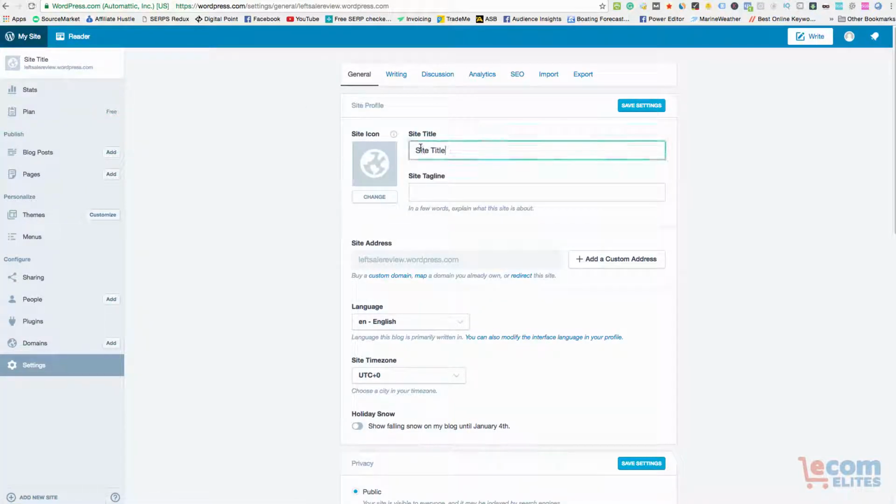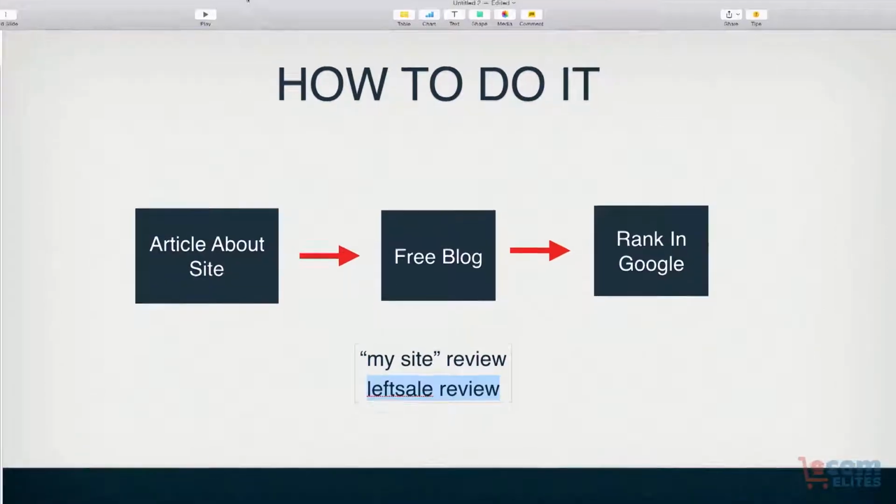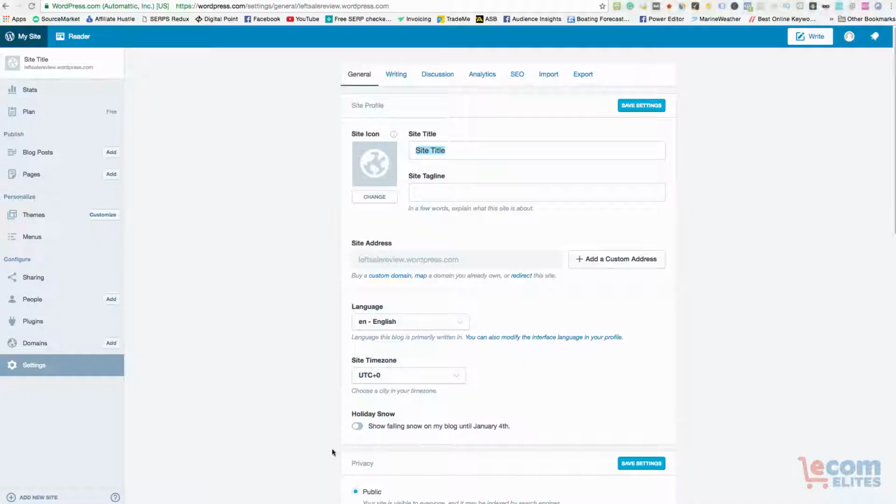Okay, so site title you want to change to review again. So you want to get your site name. But what I would do is just dilute it a little bit. So just put my awesome left sale review. And you can have a space there if you want. It doesn't really matter as long as the word's still in there. And then click Save Settings. So that's my title. I want to have that in there.